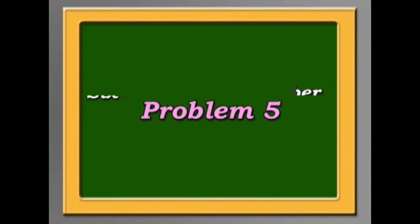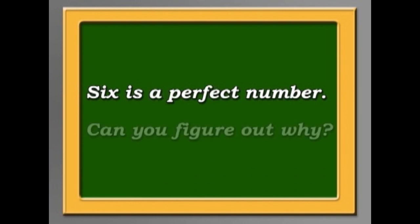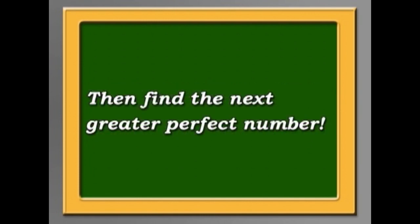Problem 5. 6 is a perfect number. Can you figure out why? Well, if you can, then find out the next greater perfect number.